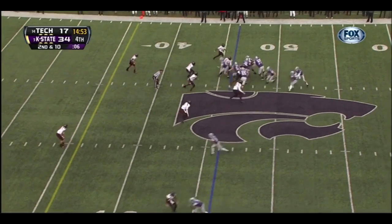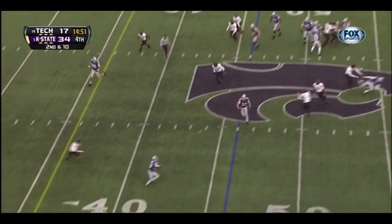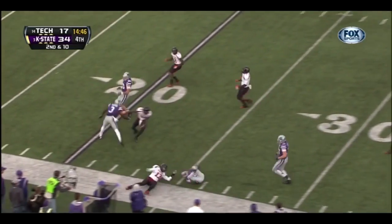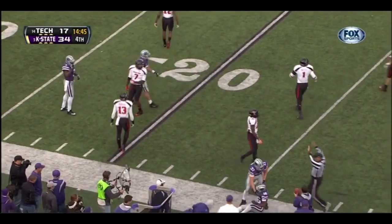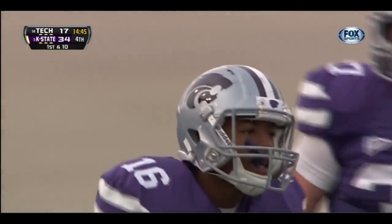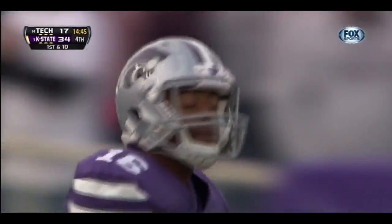Second down and 10 of the 46. Klein underneath, Lockett turns it up. Lockett still running, he goes down at the 25. McLaughlin with the stop after a 21-yard pickup.